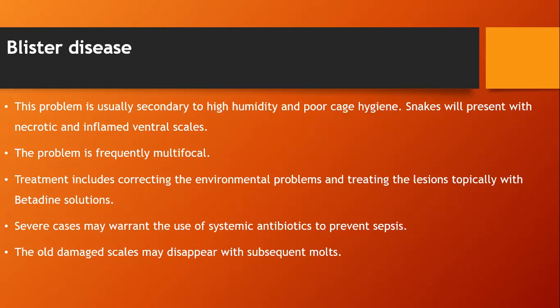As you can see, some of these conditions are almost brought on by poor husbandry conditions like environmental temperatures, humidity, hygiene, and so on and so forth. Severe cases may warrant the use of systemic antibiotics to prevent sepsis. The old damaged scales may disappear with subsequent shedding.